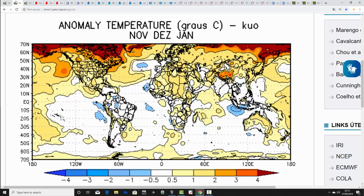Now the temperature anomaly is warmer than average, so we're not seeing anything cold with the temperature anomaly. But then again, these long range models very, very rarely go for below average temperatures. If they do go for below average temperatures, then something shocking is happening. So I won't worry too much about the temperature anomaly. It is a little bit above average.